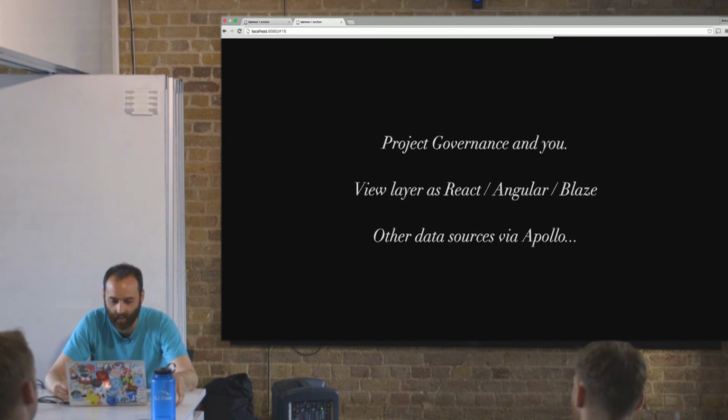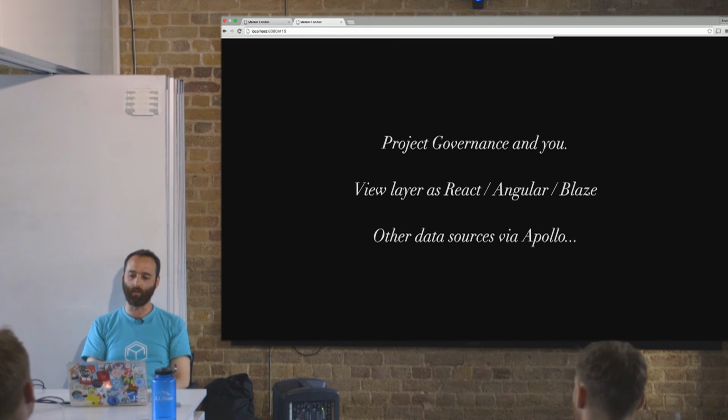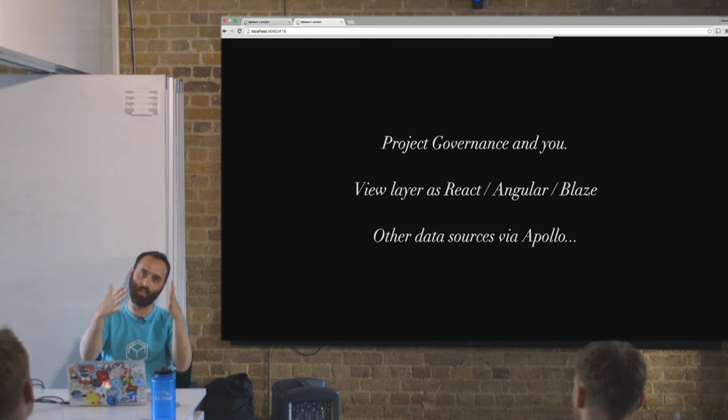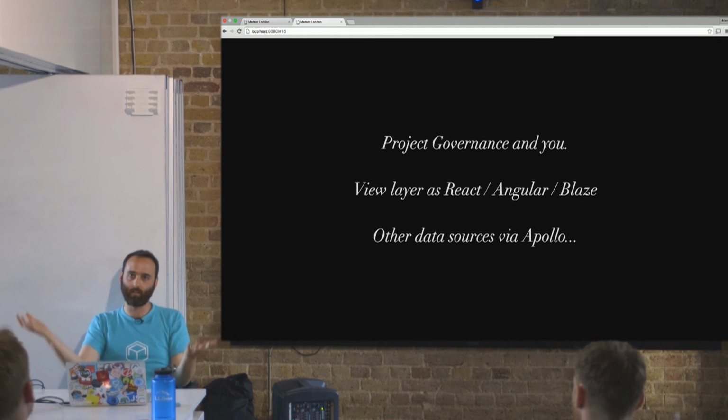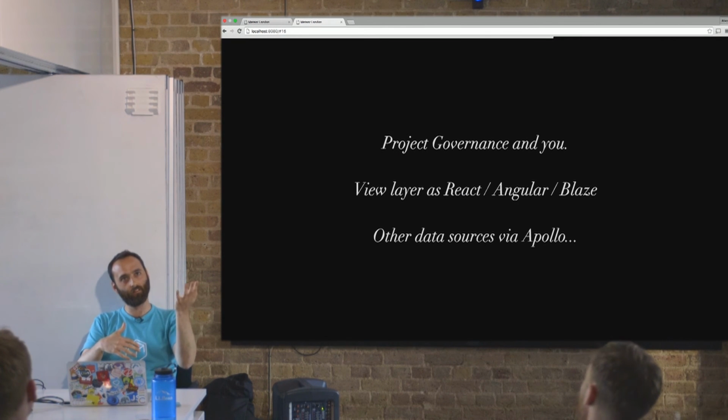They have said quite clearly the view layer for Meteor, a contentious question, will continue to support Blaze. But the view layer is going to be React, Angular, or Blaze, in that order. So most of the guide, the new guide.meteor.com, focuses on React. There's still some Blaze on it, and obviously Angular as well, but it feels like React is their first port of call.